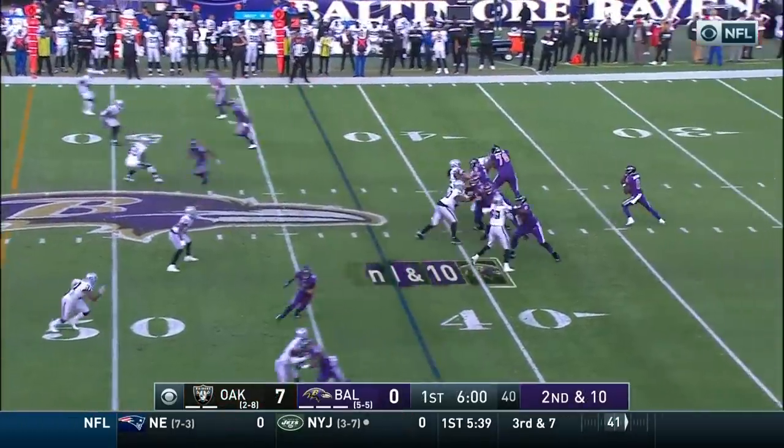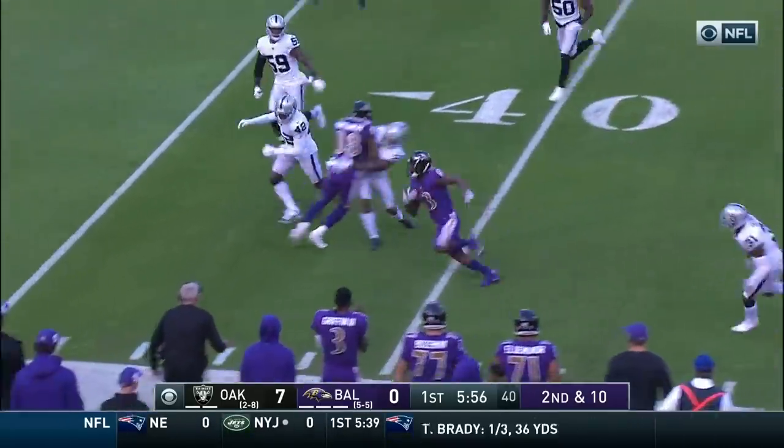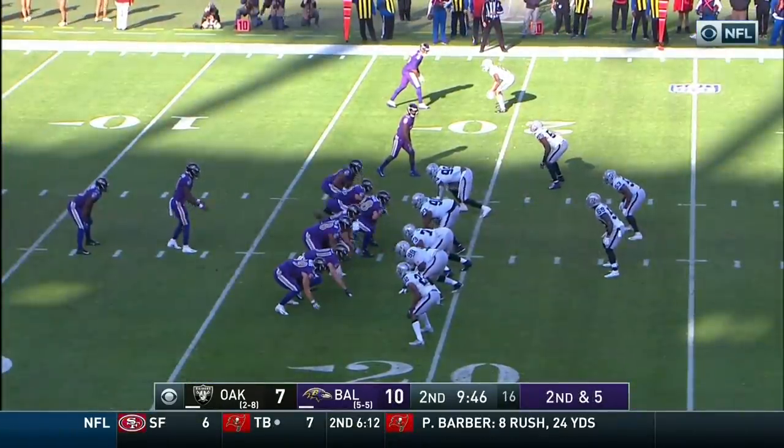Ravens fifth in the league in pre-snap penalties. Jackson over the middle to a wide open John Brown. First down and goal for Brown. Shoved out of bounds by Joseph at the 32. Start this week like it was last week.